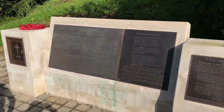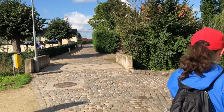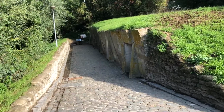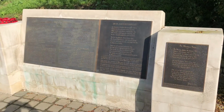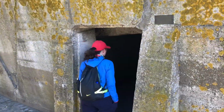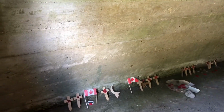So, here we are at Flanders Fields. This is a John McCrae plaque right here, and cemetery. So, we're gonna take a look around. These look like sandbags right here. This actually is probably the trench they built into it. So these are the bunkers that John McCrae would have worked in and wrote his poem in Flanders Fields. It's got the Canadian flags here.